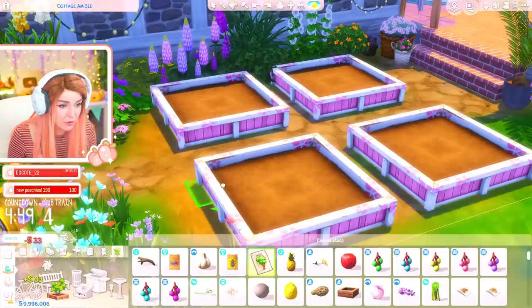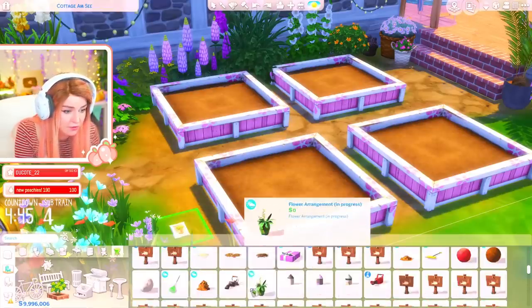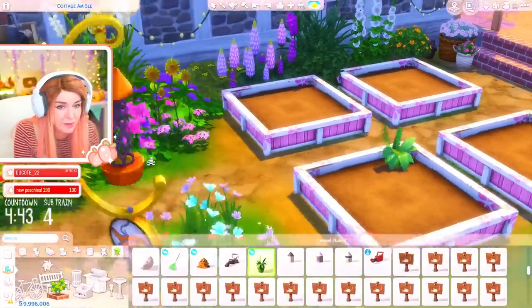Can I make this grow, by the way? Can I, like, plant a whole already growing plant? Because I think that would look way better.